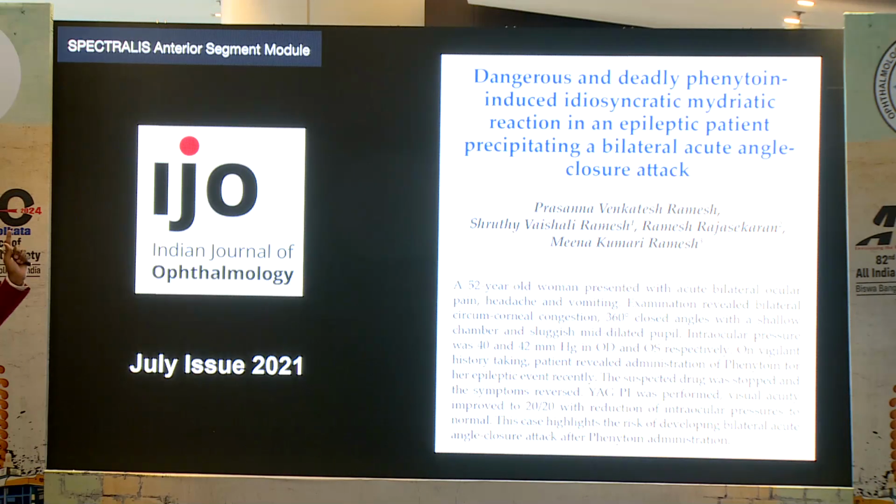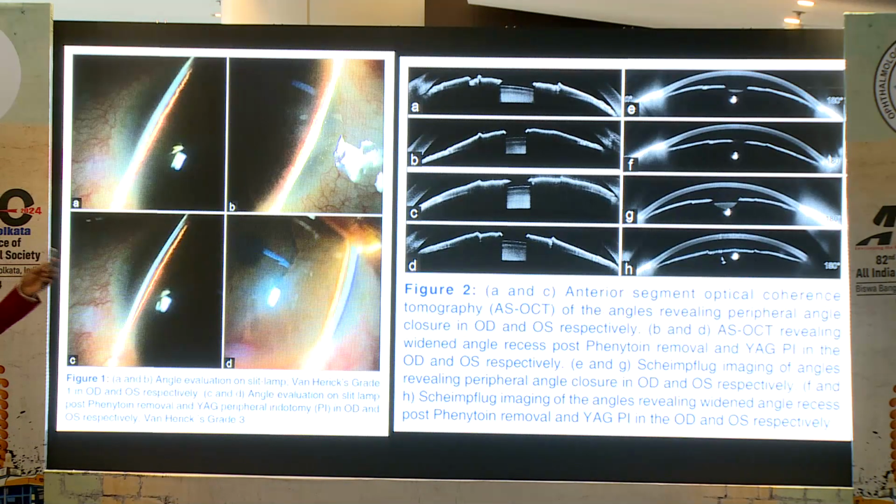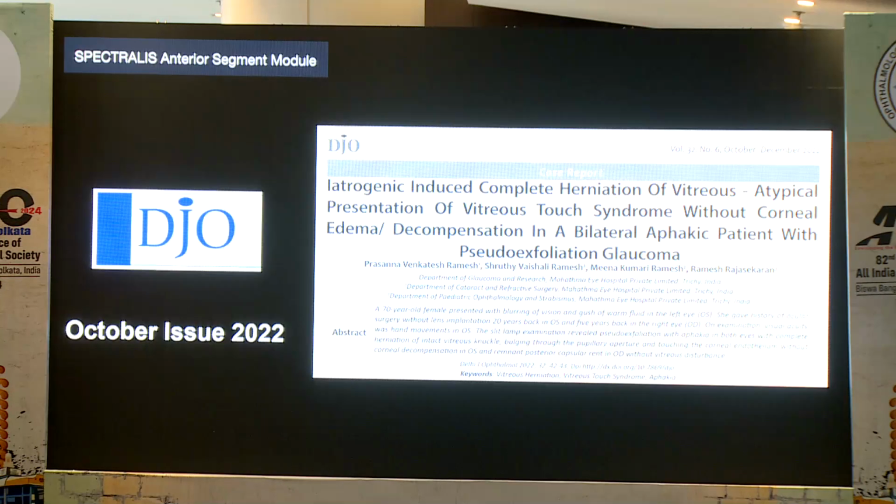And this is again another data of mine. We had a phenytoin induced bilateral acute angle closure patient. Again, you can see the imaging, it gives you extensive before and after YAG-PI. See the amount of opening that you can really appreciate. This is SS-OCT imaging. In SS-OCT imaging, you can't appreciate it that great, but with Anterion, I think the image speaks for itself. We went ahead and published this as well.